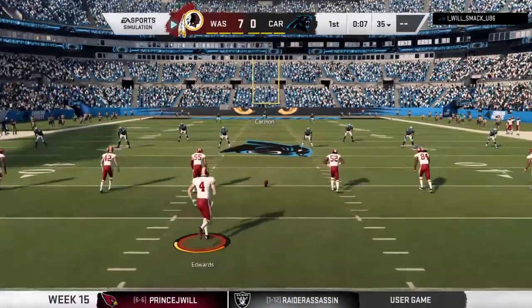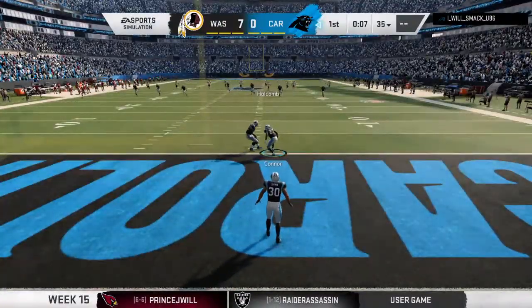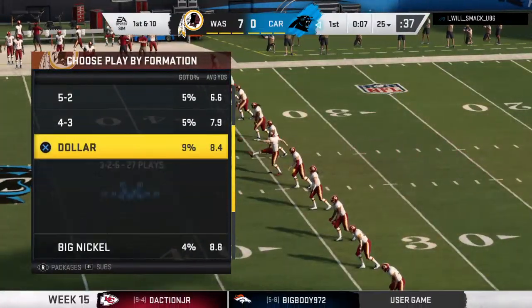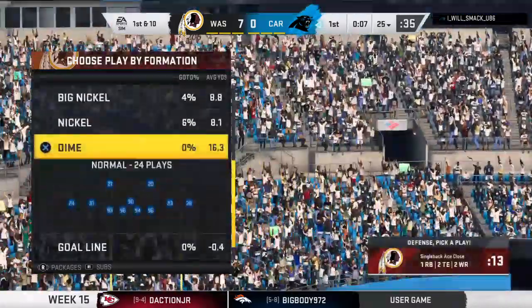Now after the touchdown, it's Lachlan Edwards to kick it away. And they will not get a chance to return this one as it's through the end zone for a touchback.